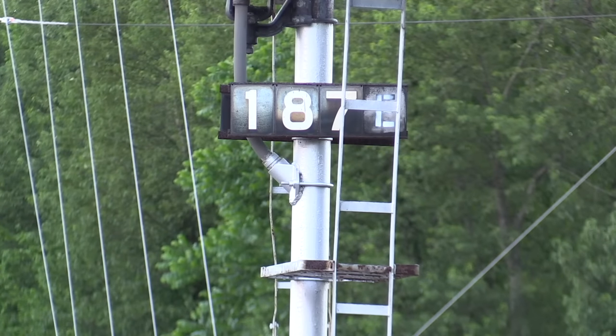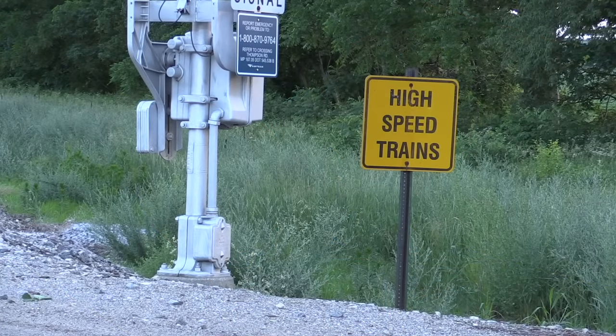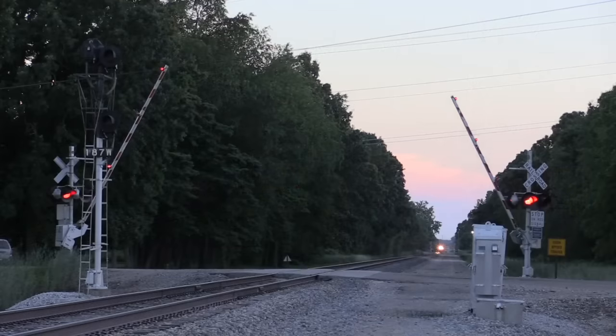In the summer of 2017, we recorded Amtrak Wolverine 354 north of Niles at Thompson Road. Note the high-speed train sign. Between Kalamazoo and Porter, Amtrak trains reach speeds up to 110 miles per hour, and 354 was doing every bit of it.